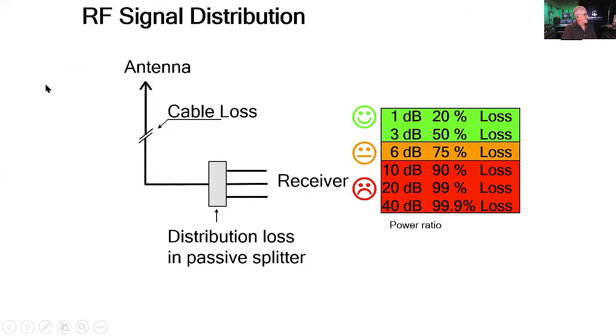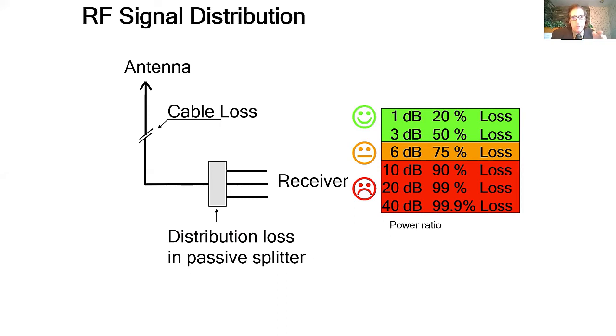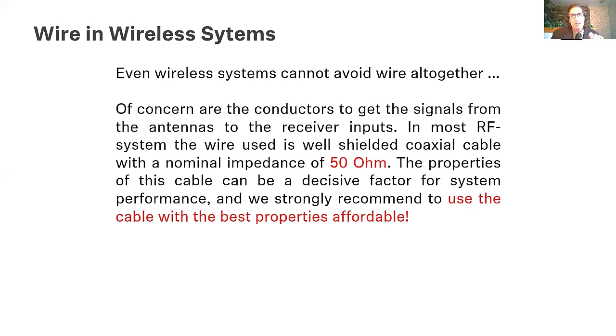I got a few slides that I think might be worth seeing. Basically, Volker was talking about loss from cable loss, and Carl rightfully said, "Hey, if you can solve things passively, it can always be a big advantage with wireless mics."